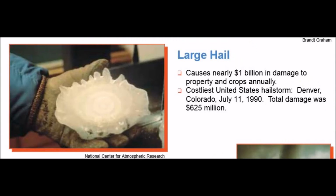Remember, if you can hear thunder, you're close enough to be struck by lightning. Always be safe and go to cover in any kind of thunderstorm. Now, storms can have other things too, such as very, very high winds, tornadoes, and hail. Hail causes nearly $1 billion in damage to property and crops annually.